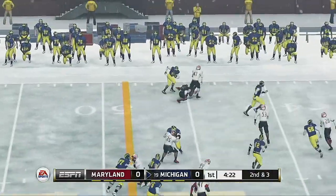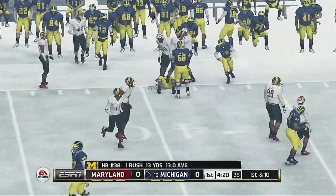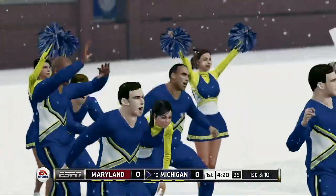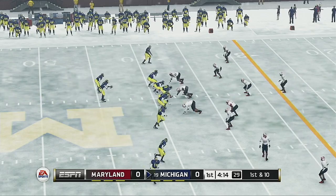They try running left. What a run. Here they give it to the tailback and a little misdirection play. And you can see the athleticism and the ability to make guys miss. Nice play. It's first and 10. Ball on the 39-yard line.